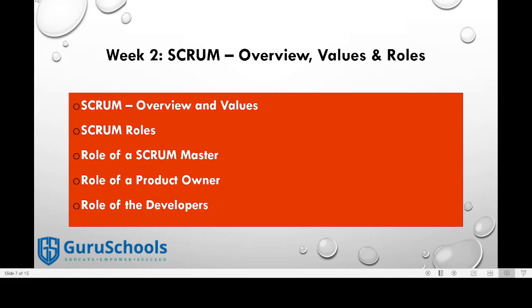Moving on to week two, we will begin with understanding a little bit about Scrum. We will begin with understanding what the values are, what the various roles within the Scrum framework are. Primarily, who is a Scrum Master, who is a product owner, who are the developers, how do they essentially work in a cross-functional way with each other so as to ensure that the successful iterative product features are released in a timely manner.